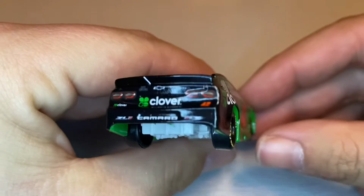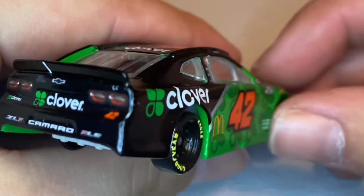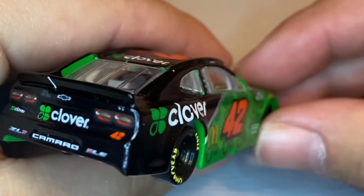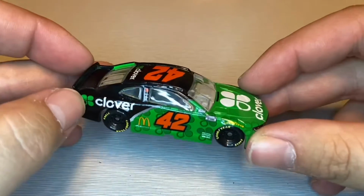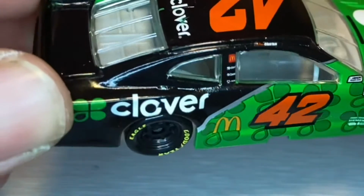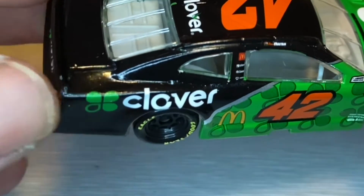Oh, got a big tampo or paint error on the spoiler there. See that white line coming across there. And looks like, is that just the way Clover? Yeah, no, Clover, the O in Clover, big chunk taken out of it there.